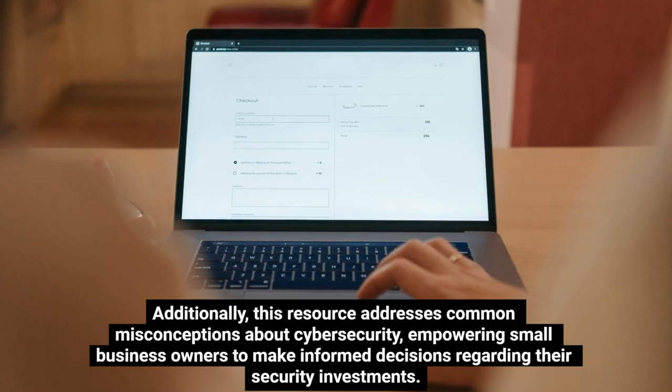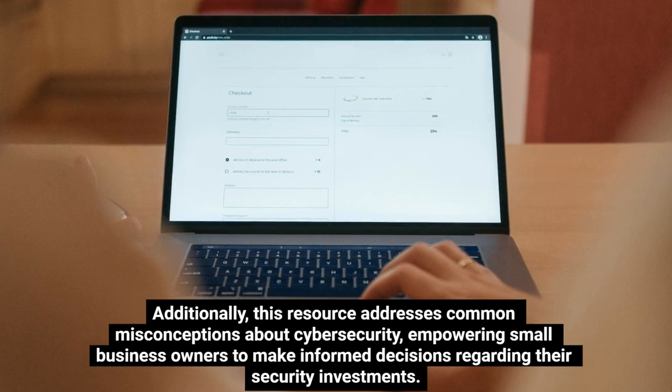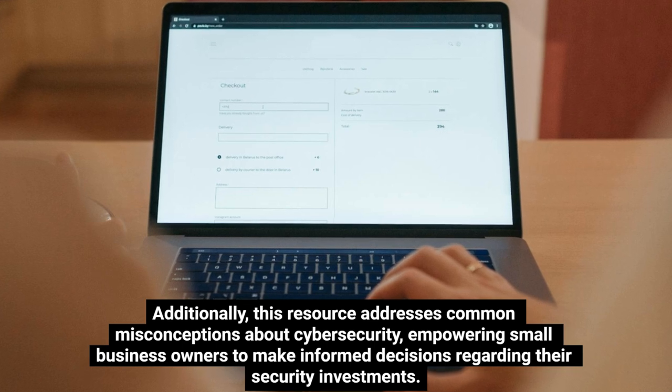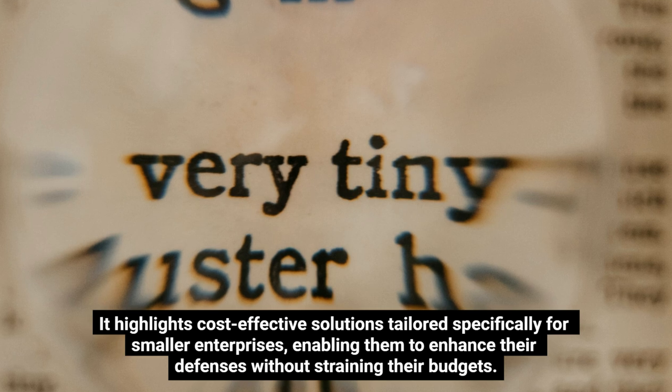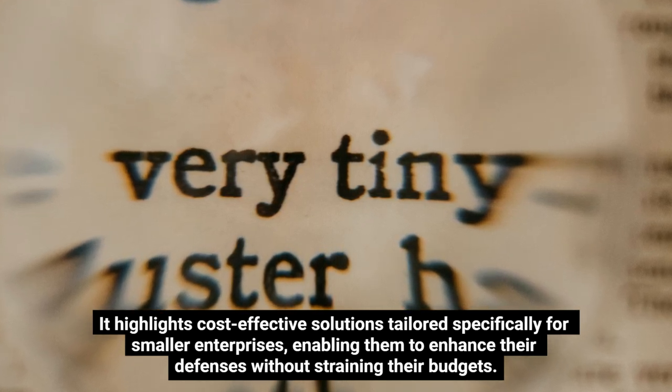Additionally, this resource addresses common misconceptions about cybersecurity, empowering small business owners to make informed decisions regarding their security investments. It highlights cost-effective solutions tailored specifically for smaller enterprises, enabling them to enhance their defenses without straining their budgets.